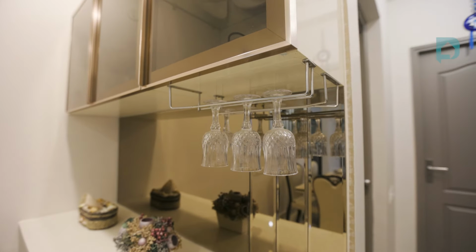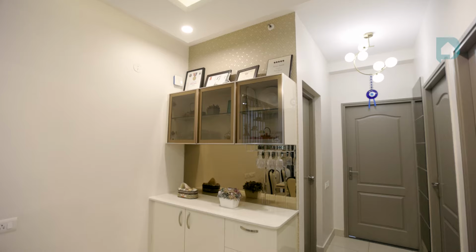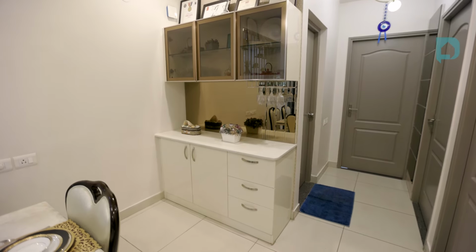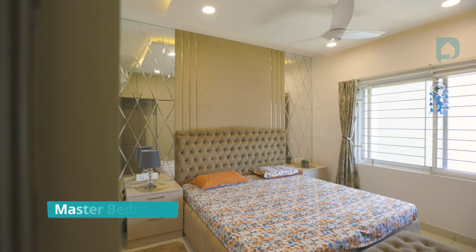At the end of the discussion, the idea came out with a tinted glass, and once it came out in the final look, it really looks very nice.